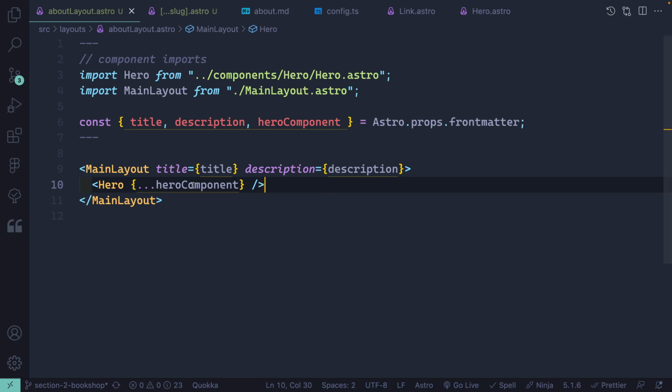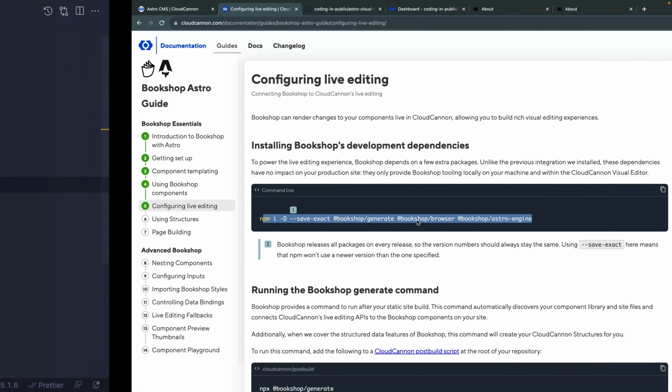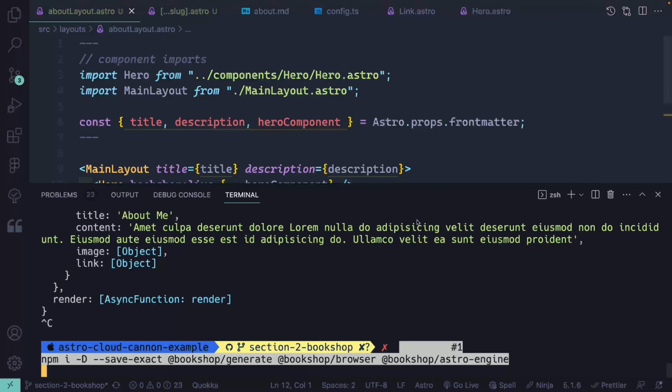Now, in order for Bookshop to make this live, I need to do three more things. One, I need to add Bookshop live to this right here. This tells CloudCannon that this is a component you want to be able to live edit. Now, the other thing I need to do is come all the way over here to, let's see, this getting started. And when it comes to using these components, I'm going to scroll down just so you can see where to find this as well for configure live editing. This is the command we need to grab. Now, these commands just power that live editing experience. They don't do anything for the actual build themselves. So let me come back over here. We'll go ahead and install those.